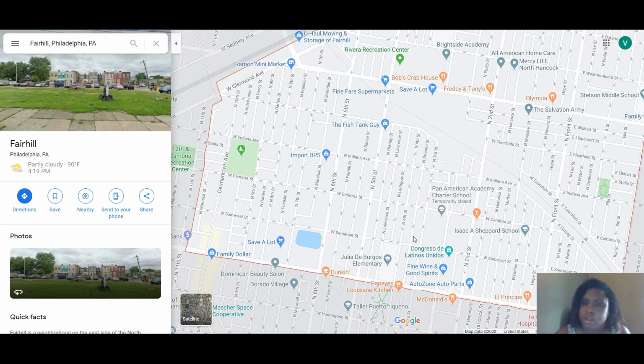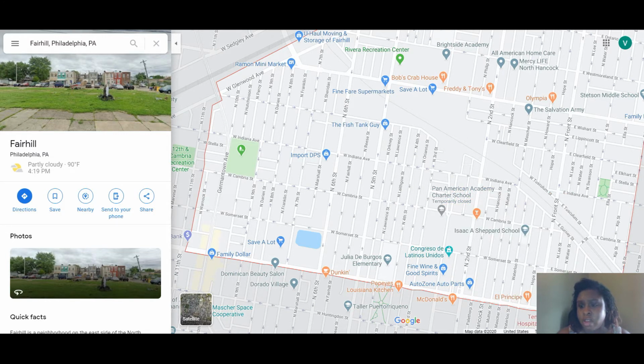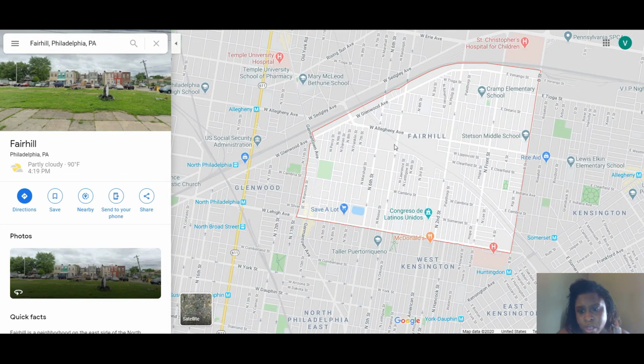So, as I've showcased in my other videos, if you got a chance to look at my Opportunities videos and the deeper dives in those videos, there are a lot of mechanic shops in the area. That's mostly the small businesses in the area. I mean, there's several restaurants that go through these areas, and people really shop on West Allegheny Avenue.